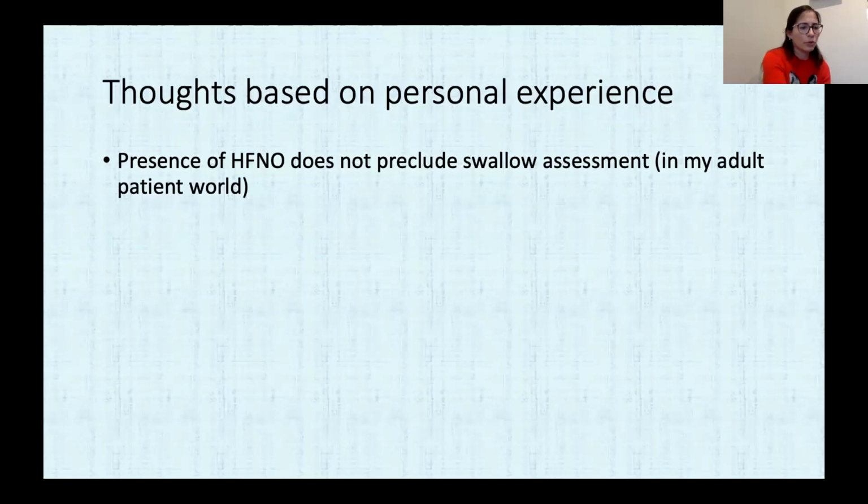I thought I'd just give a few thoughts based on my personal experience working with patients on nasal high flow. As Paul said, practices are very different around the world. When I was working in Australia, in a cardiothoracic ICU, extubation onto high flow nasal oxygen was very, very, very common. There are a few studies from our unit too, looking at what's happening with patients' lungs using EIT whilst they're on high flow versus low flow, but I haven't given any results of these studies as part of my talk today. In my practice, the presence of high flow nasal oxygen never precluded any swallow assessment.